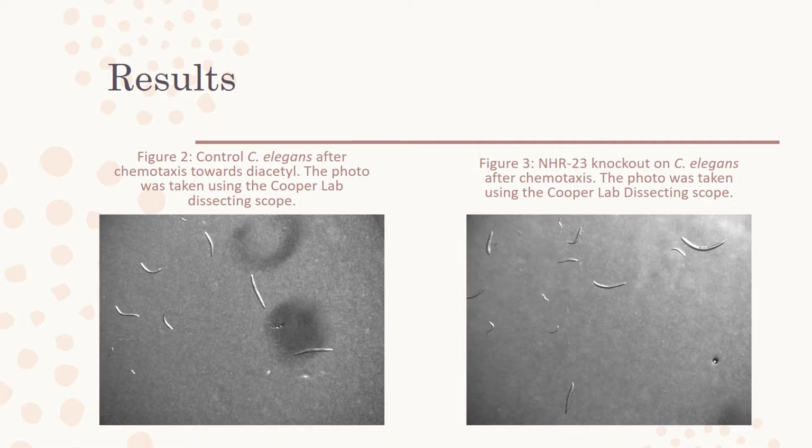To determine if the knockout was successful, the C. elegans were examined under the dissecting scope in Dr. Cooper's lab. Pictures were taken to compare the body length of the two groups. On the left in Figure 2 are the normal C. elegans, and on the right in Figure 3 are the NHR-23 knockout C. elegans. Under the dissecting scope, there did not appear to be any difference in the worm's body length.